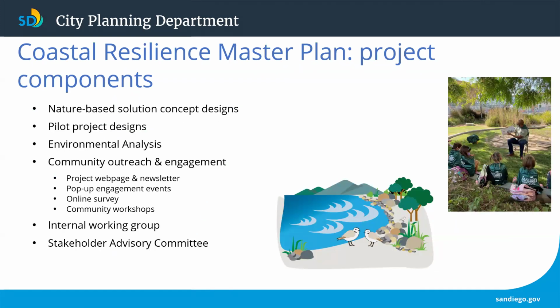This phase includes development of concept-level designs of potential nature-based solutions for 6 locations along San Diego's coast. Under this phase, one site will be moved forward to a pilot project design. This work also includes the completion of a programmatic environmental impact report, and development of the plan includes robust stakeholder engagement. City planning is coordinating with other city departments through an internal working group and has convened a stakeholder advisory committee that provides subject matter expertise on site selection, feasibility, coastal resilience, and nature-based solutions. The project team has also been engaging with the community through newsletters, pop-up events, workshops, and online surveys.